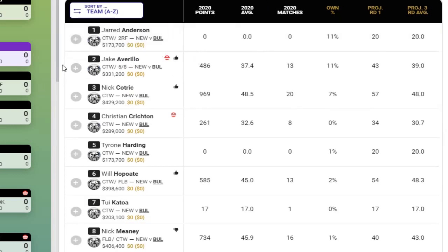And then we have the centre wing. So like I said, Jake Averillo, people are pretty keen. Nick Cotric. A couple of years ago when he first burst on the scene, I'm pretty sure he averaged close to 60 at the Raiders. And then last year, as you can see, he averaged a tick under 50. I thought he would really go on to be one of these premium Supercoach wingers. But I don't really know what happened.